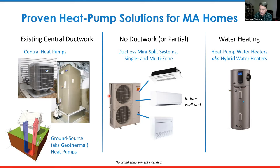And let's not forget water heating. An underappreciated product here is a heat pump water heater, sometimes called a hybrid water heater. And this improves the efficiency of electric water heating by around a factor of 3. And they can be extremely economical as well.